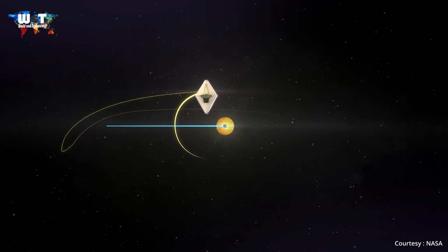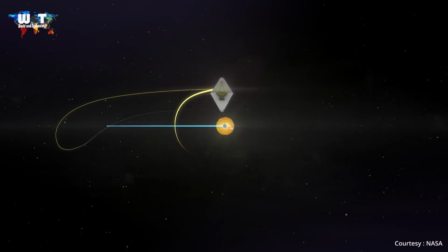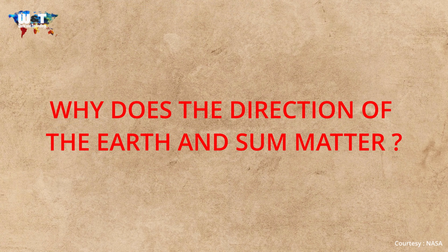It is actually orbiting the Sun 1.5 million kilometers away from the Earth at what is called the second Lagrange point, or L2. This allows the satellite's large sun shield to protect the telescope from the light and heat of the Sun, Earth, and Moon. Why do the directions of the Earth and Sun matter?